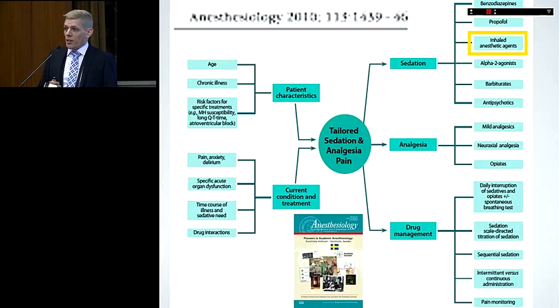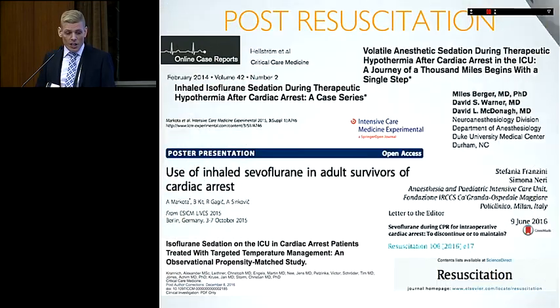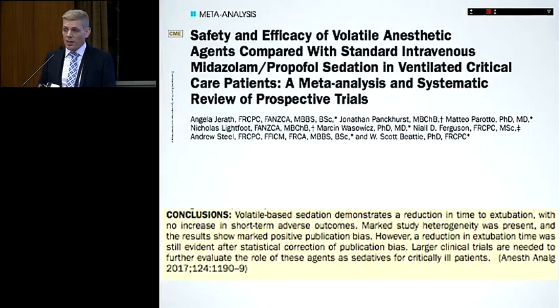You need to know that in the use of volatiles, there's a lot going on regulatory-wise. As for now, local guidelines recommend inhaled anesthetics. However, it is not widely accepted across the world due to regulatory challenges. We have enormous data from the 80s when it was used for children with status asthmaticus. And you see here also publications in recent years with use in prolonged sedation. You have good data on using it in post-resuscitation patients with some organ protection properties. And I really advise you to check this paper from Angela Jarrett. It's an amazing paper that will give you all the data you need to know.